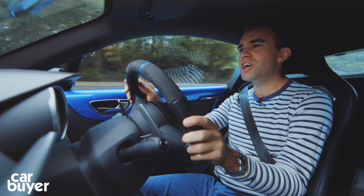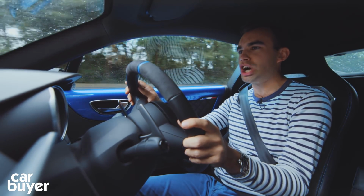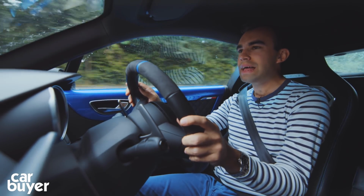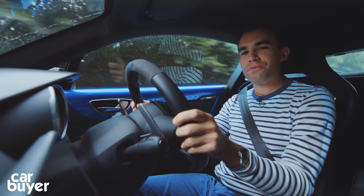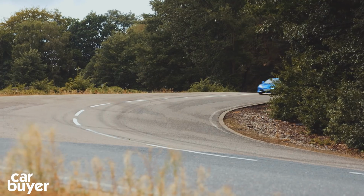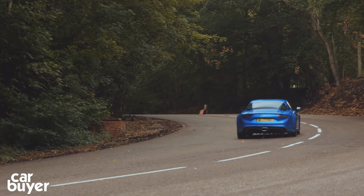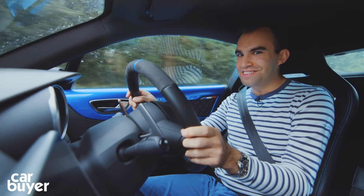Now, the raw figures don't look particularly good. It's only got a 1.8 litre turbocharged engine. It only does 155 miles an hour, and it only does 0 to 62 miles an hour in 4.5 seconds. A Porsche Cayman S would do it in less than 4. However, whilst this engine may not have a huge amount of arsenal, what it does have is a fantastic noise.